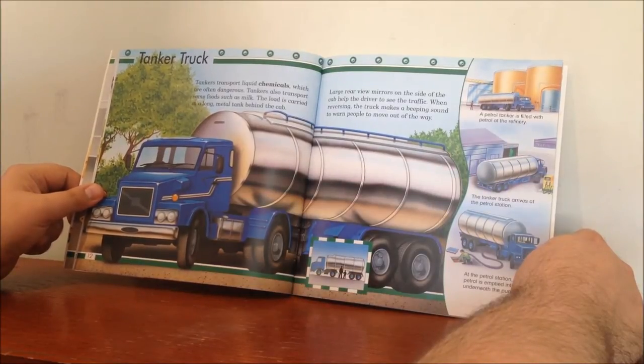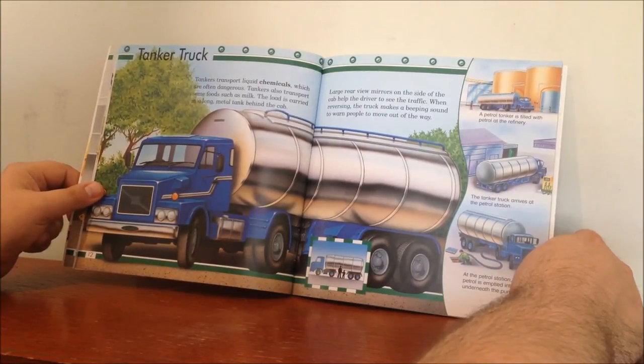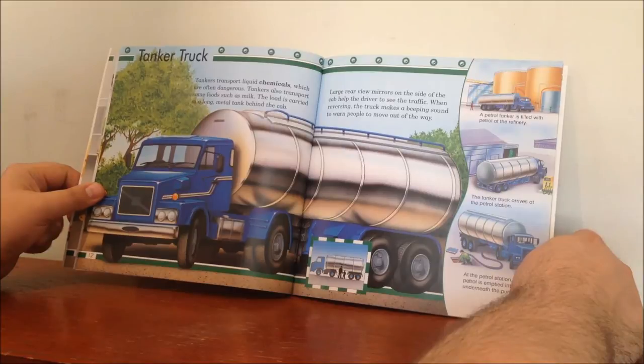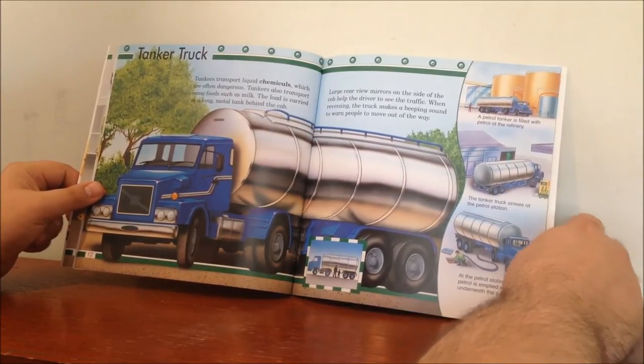A petrol tanker is filled with petrol at the refinery. The tanker truck arrives at the petrol station. At the petrol station, the petrol is emptied into tanks underneath the pumps.